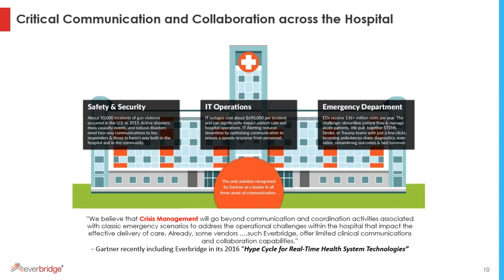And we list the emergency department here because in some of our examples today, we'll talk about a lot of the work we do around that department, but it really applies throughout the hospital, supporting various types of clinical communications that impact, obviously, operational efficiency and cost, but more importantly, really provide better care for patients.